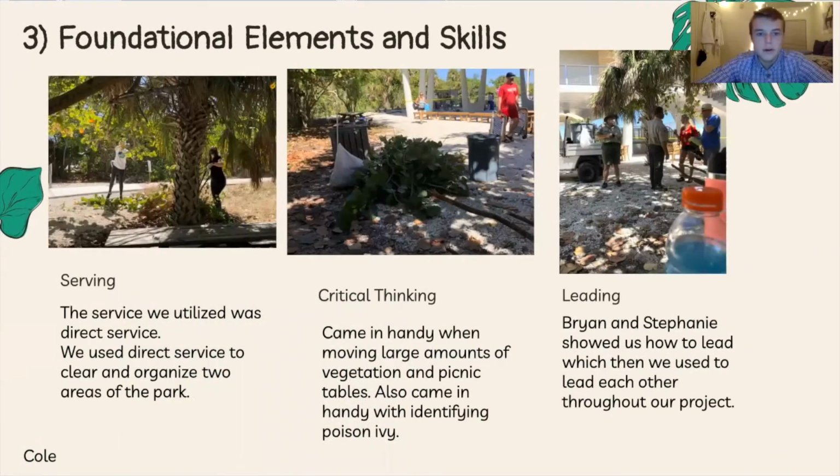The foundational elements and skills that we used, the first one was serving. We used direct service throughout the entire project by clearing areas, picking up trash along the beach, and then maintaining the trails that people walk on.